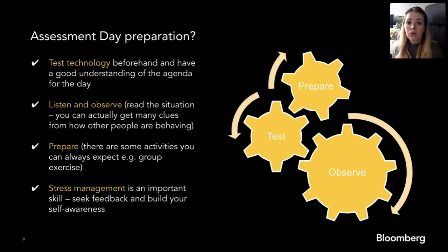What you can do in order to prepare is, first of all, to test technology. Unfortunately, we are still fighting with the pandemic, and in the majority of cases, you would be asked to complete your assessment day virtually. So from that perspective, you really want to check what the platform is going to be. Is it Zoom? Is it Teams? Is it Google Hangouts? What is the platform?